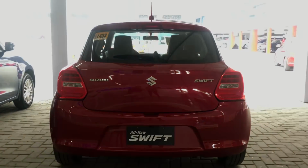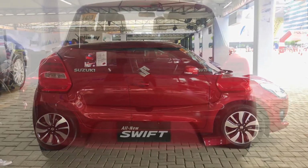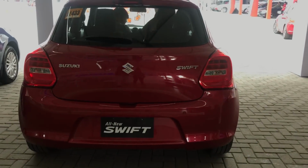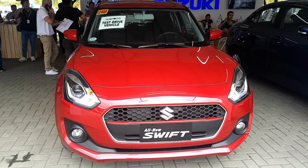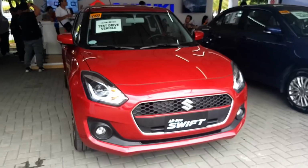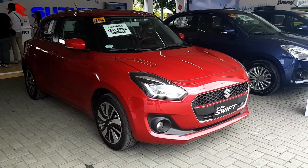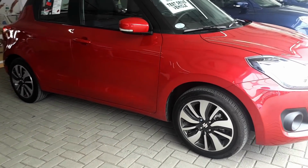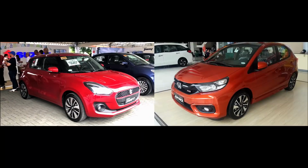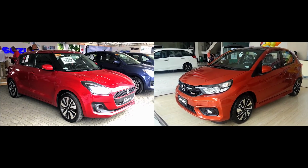I think the design is a bit incohesive though, because the sides and the back look pretty boxy and angular, but the front is all curves. The front and the back almost look like they belong to different cars. But I'm nitpicking. Overall, the Swift is a pretty decent looking subcompact, although I'd have to give the Brio more style points. The Brio is just the cooler looking vehicle.